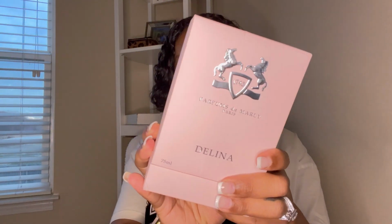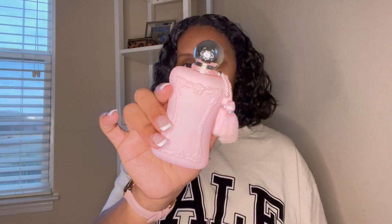The last perfume, you guys, is one of my most expensive ones. It is Delina. I've talked about this one. Love this perfume. This one is gonna be in my top 5 as well. This is like the best rose fragrance I've ever smelled. Leaves such a beautiful trail. It's just so womanly, and it's talked about for a reason. I love this perfume. I've dedicated a video on this perfume as well, so definitely go check that out.